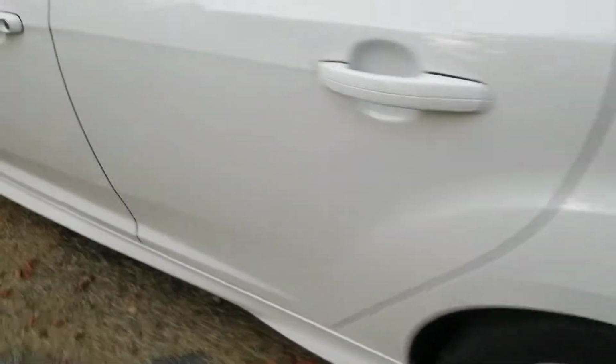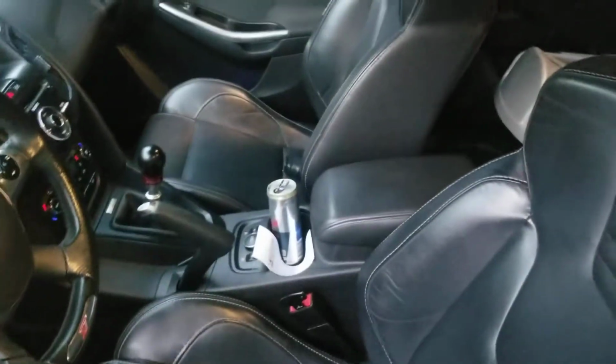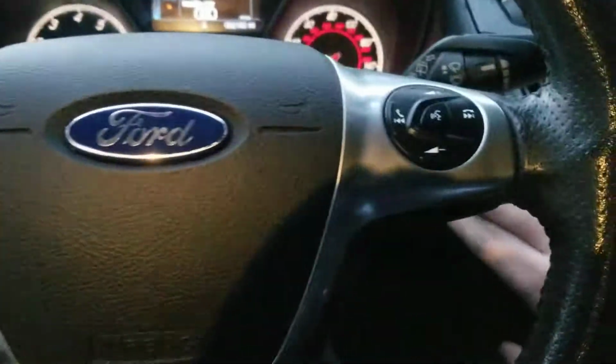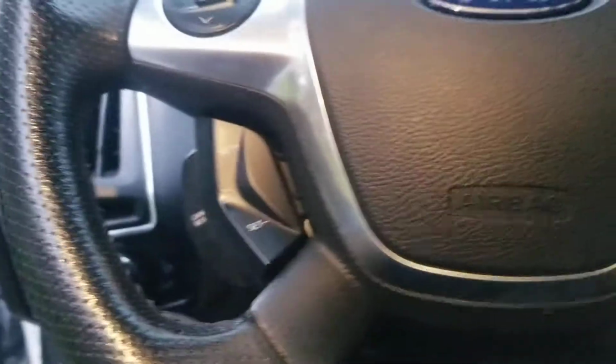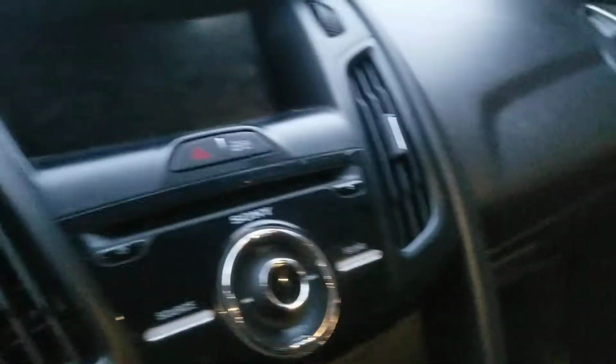It has the leather seats, the leather Recaros, full leather, heated. Excuse the mess in here. The keyless fob, which I think even the ST1s have that. So we're gonna go over some of the things that I do like about the car and some of the things that I don't like about the car.